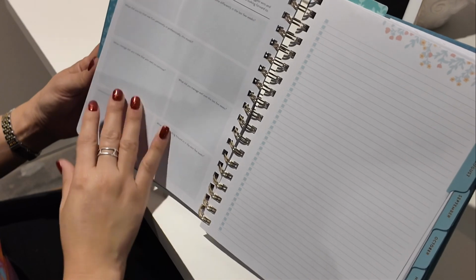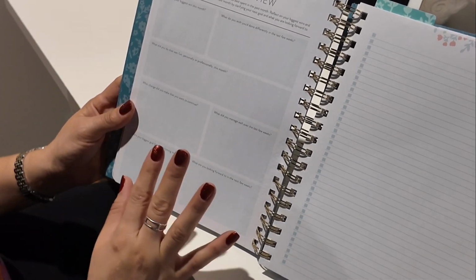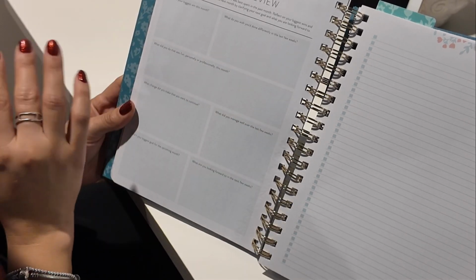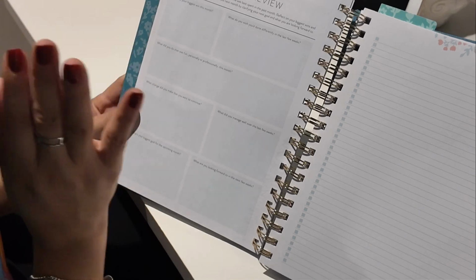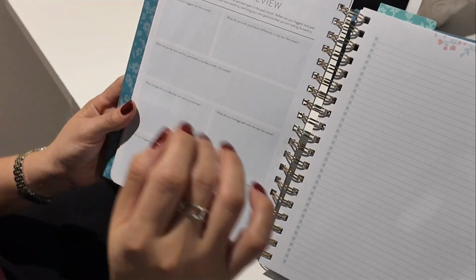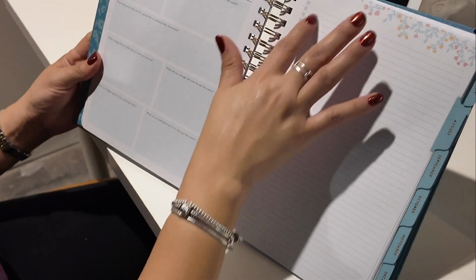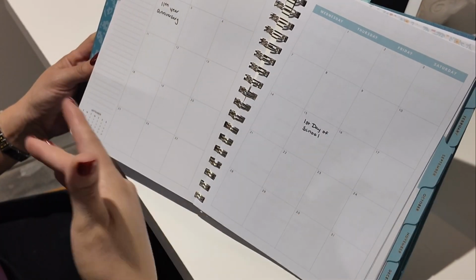At the end of the month, you do have a monthly review, and it just asks you some main questions: what was your biggest win this month? What do you wish you'd done differently in the last few weeks? What did you do that was fun personally or professionally this month, etc., etc. And then you go into another little monthly checklist, and then you go back into your monthly.